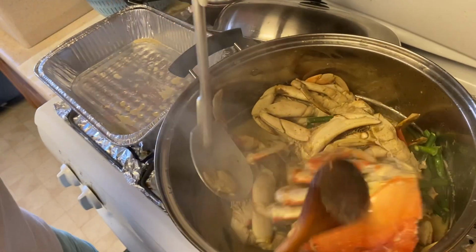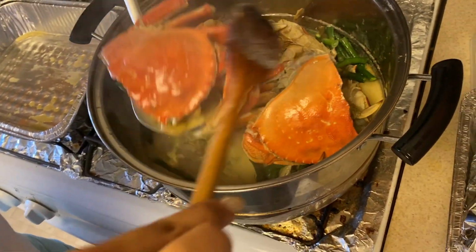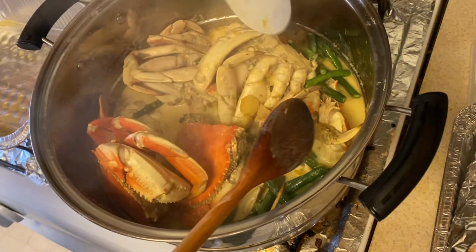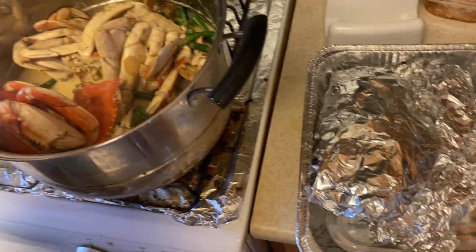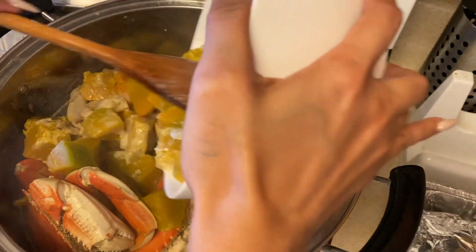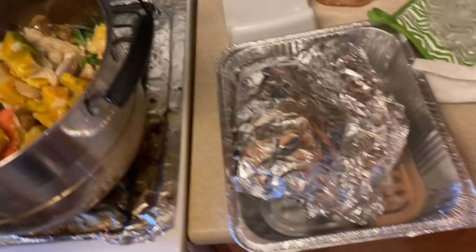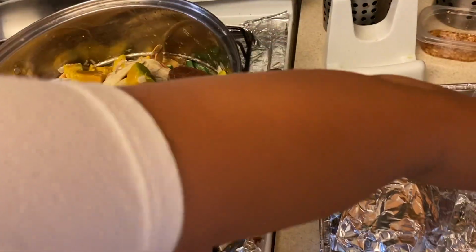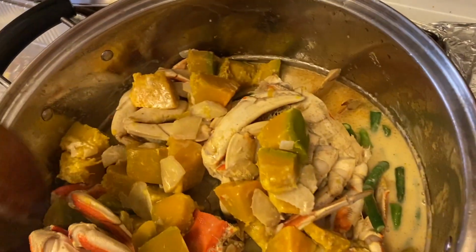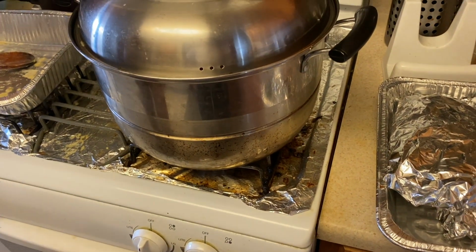Oh my god, it's so good. It's so good, guys, seriously, it's super good. Okay, so what we're doing, we're just going to add the last touch, which is putting back these squash so they're perfectly soft. We'll put it back in there and turn it off. I'm going to add a little fish sauce because I added a little bit of water. We're going to put it on low for like 2 minutes.